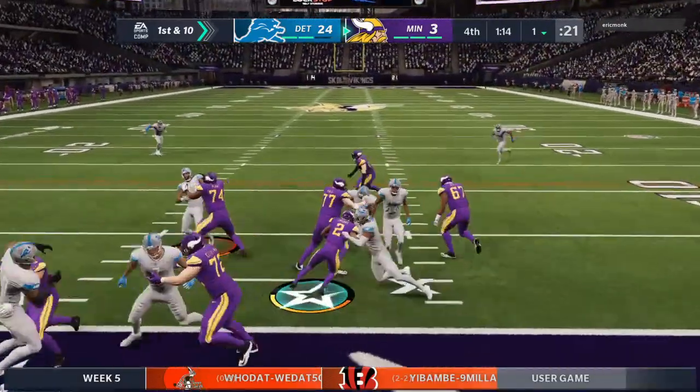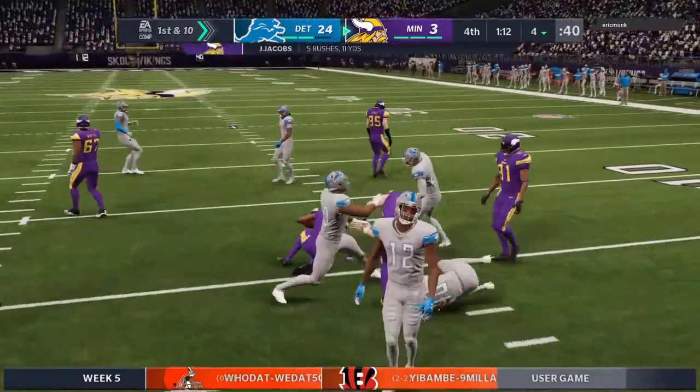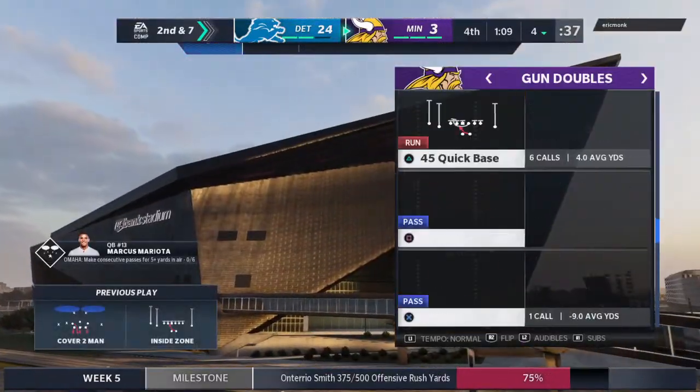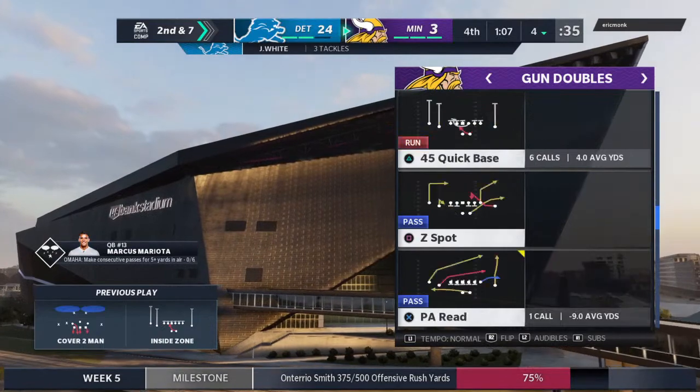They'll begin on the ground with Jacobs. And he's going to be taken down shy of the 5-yard line. 3 yards on the pickup there, and it'll be 2nd down.